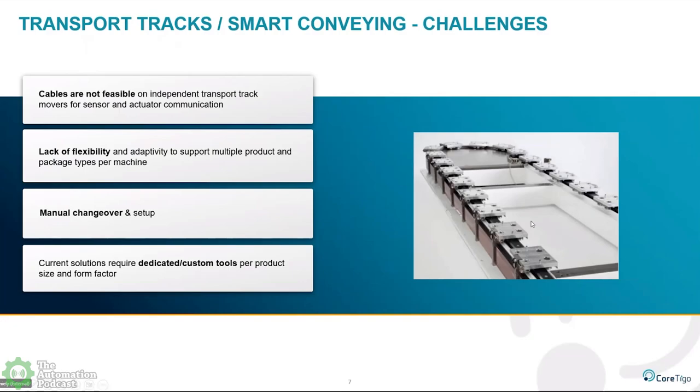And of course, cables are not an option here. In the same way that there's no cables to power up the movers, cables for communication here are not an option because they would get tangled the second this thing starts spinning and turning. That's one thing. There's no flexibility here. And also the changeovers are not flexible because if I need to put a certain product, let's say with a certain diameter, on the mover, I would need a specific tool that would hold that product. If that product now changes, its diameter changes or its form and shape changes, now I would need to stop all the movers, and on each mover, I would need to change the specific tool that's holding that specific product.